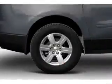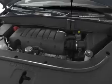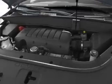amazing ride. Air conditioning, power door locks, power windows, power steering, cruise control, power mirrors, an alarm system, an AM/FM stereo with a CD player.